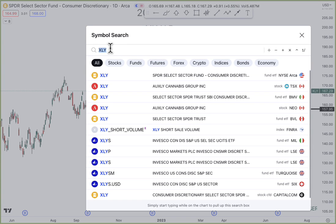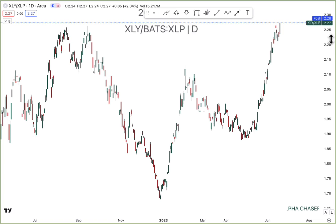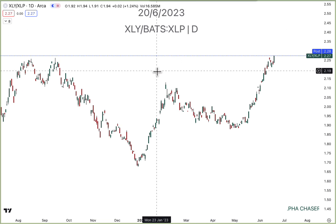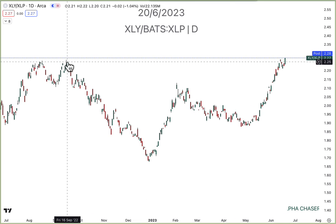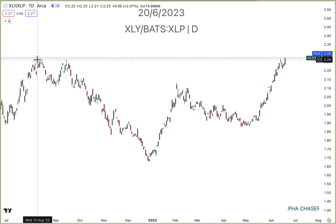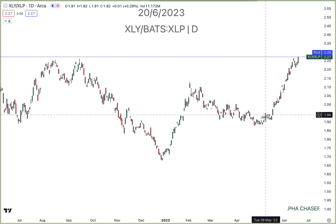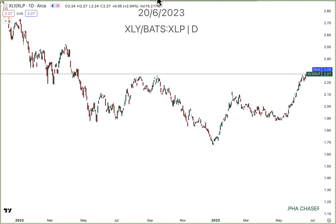The one thing that I always pay attention to is XLY divided by XLP. The reason I pay attention to this is because XLY is our wants and XLP is our needs. You need Clorox, you need to wash your clothes. I hope you wash your clothes. And then you might want that new iPad or whatever you want to buy. So if you look at it from that perspective, when this starts breaking out and the relative performance of wants improves, that means I've got a much stronger economy than people think.